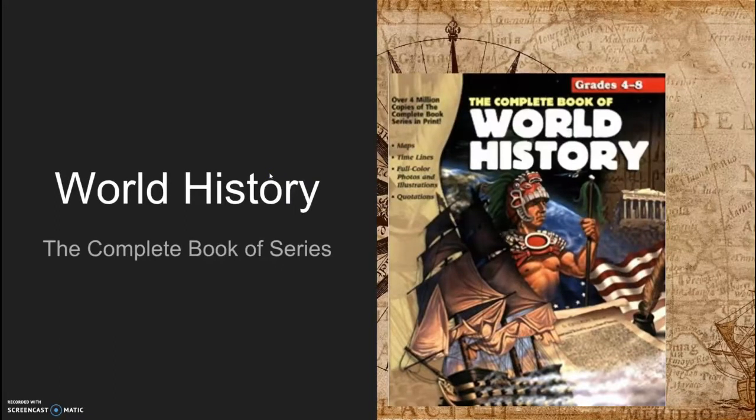There's also the Complete Book of World History. Now, this says grades 4 to 8. I would not use this with a 4th grader. I think really it's probably ideal for middle schoolers, maybe 6th grade. Again, it doesn't have any tests or anything else, but it is a really good book, well written.